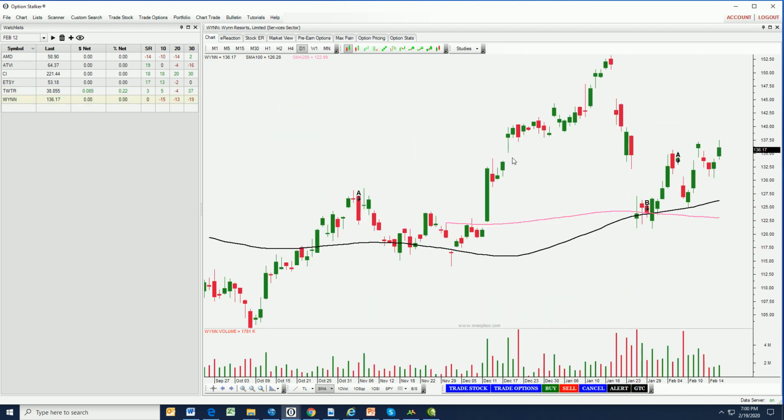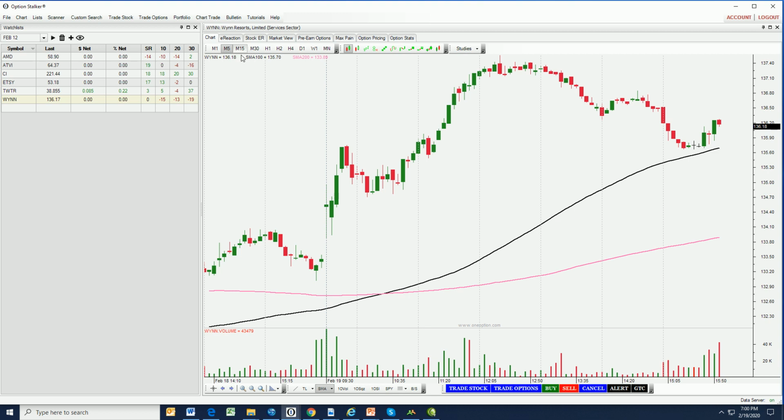WYNN. Now this is a longer term one that I had put out there. This still has about 2 weeks left, but we were selling down below this 200-day moving average at the 122 level. Love this one. Tails under body, stock trying to get through this horizontal resistance. I actually like WYNN from a day trading perspective too. I think it's got a nice head of steam in here. So WYNN looks really good.